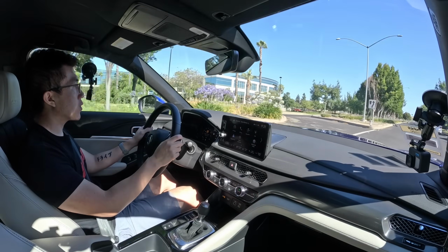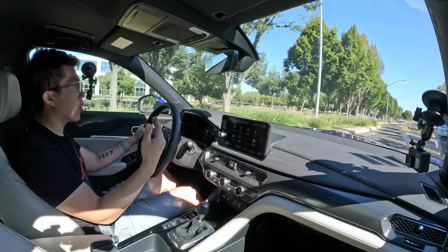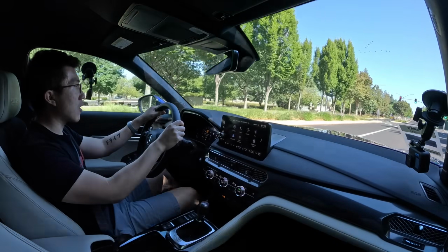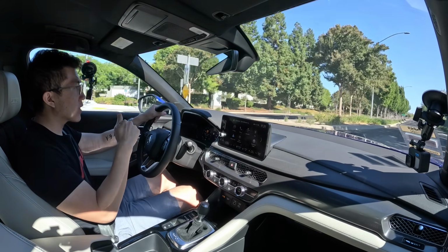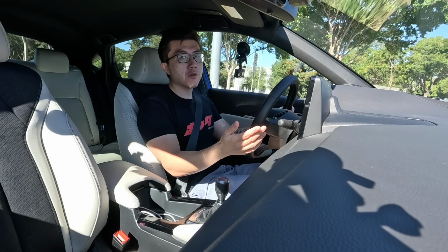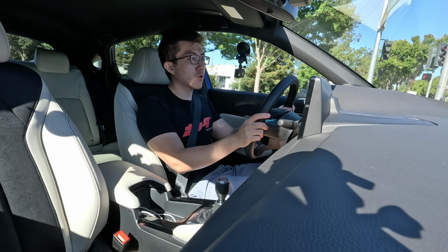But when it came down to it, having driven the GR Corolla Core and Circuit on multiple occasions, I already knew what to expect with that car. And the only real appeal of that car over this Type S would have been, one, the lower price, $10,000 savings. I mean, that's a decent chunk of change. But the other thing was, obviously, the Circuit Edition is a highly sought after limited production model.